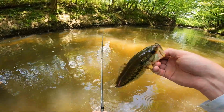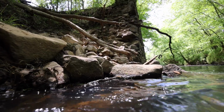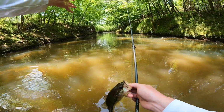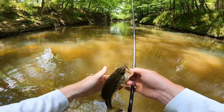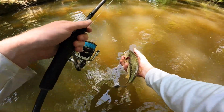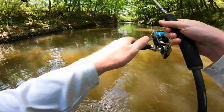We're getting into this area down here where there is this really cool old bridge. I don't know exactly how old it is, but I would say it's over 150 years old. It definitely has been here a super long time, and it's deep right below it, and a lot of this rock has fallen in the water and created a nice habitat for these little bass. So I'm hoping we can get a nice one back here, but that's a good start. Off she goes. Let's go.